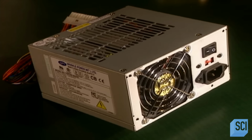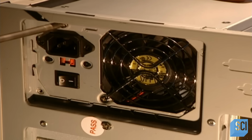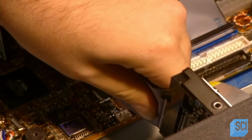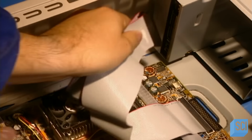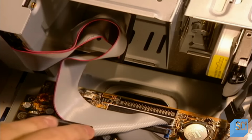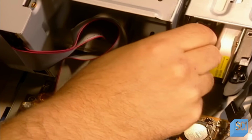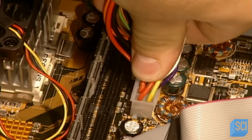The power supply transforms electricity according to the voltage required by the different components. The computer's internal cabling is installed. It allows information to travel between the different media and the motherboard. The IDE cable is connected and the CD-ROM. The last electrical wires are connected to different computer components.